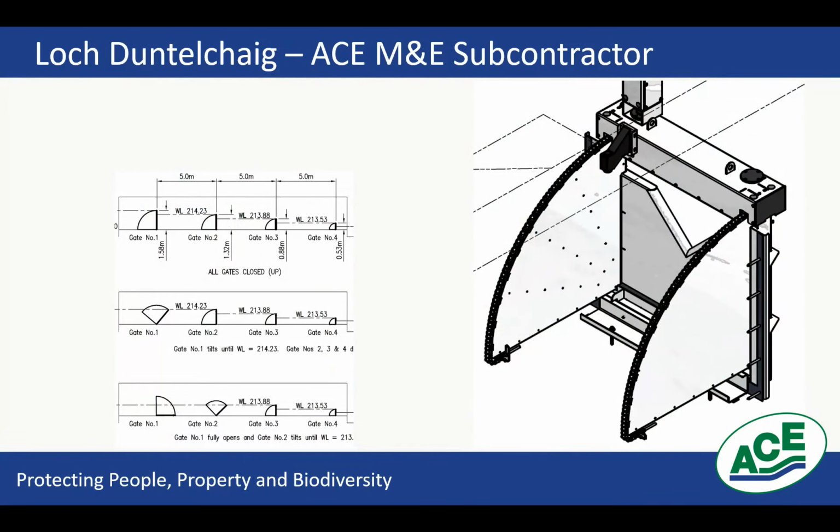ACE were engaged as M&E contractor on this one, so we delivered a full mechanical electrical spec, and you can see that there were tilting weirs, which is how we created the solution. So with the tilting weir, we included a V-notch with an adherent nape. So the adherent nape is to help the fish go over. The V-notch is actually there to make sure there's a calculated flow, to make sure that always the minimum flow rate is passing over them.